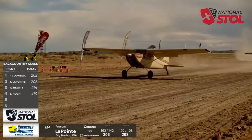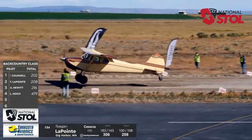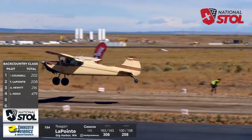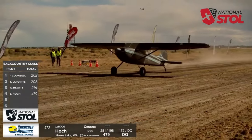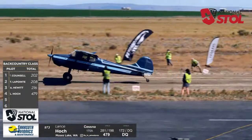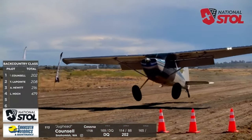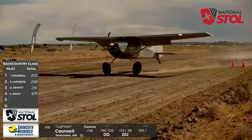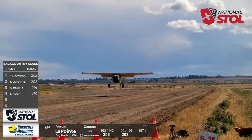Here we go, getting up on the power. Get it, Lance. Getting that tail up. He's doing a really good job of taking a big bite. John now coming in, holding it off with throttle. Oh, with a scratch, but that's okay. He's got a good lead. And dragging it in with a little power.